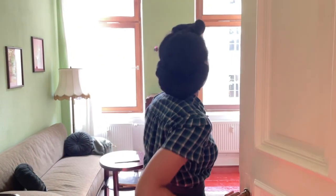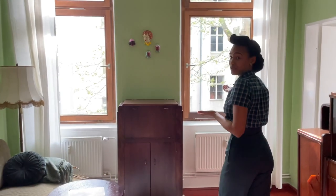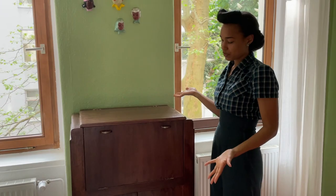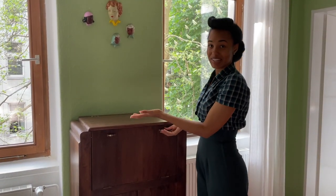Hey guys, are you ready to see the final reveal of the bar cart? Come right in. So here is our beautiful 1930s Art Deco bar cart, now fully restored. I will now show you it in its whole glory.